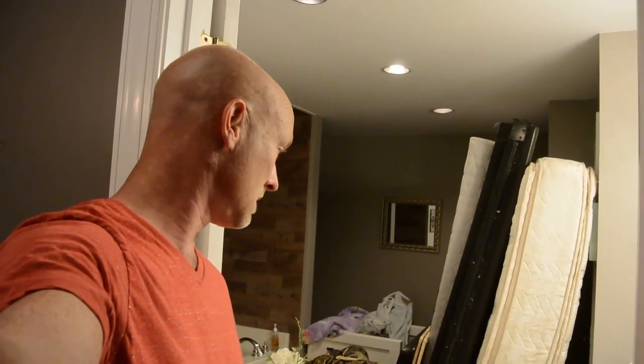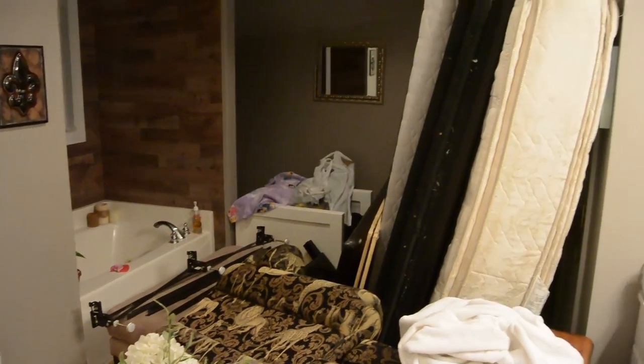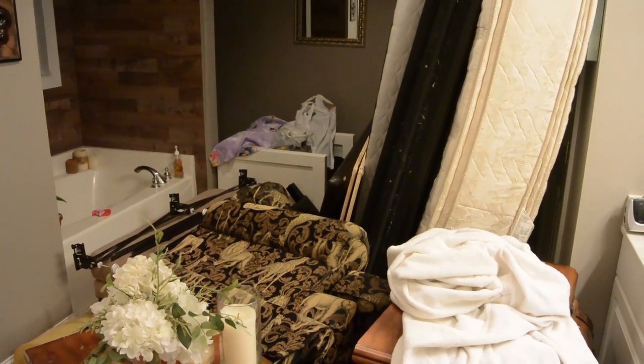Let's see what our bathroom looks like right now. This is where we moved all the furniture into our bathroom. Yeah, this is how we're living right now. This is a huge bathroom too, by the way. This is a big master bathroom. Look at all the stuff, man.